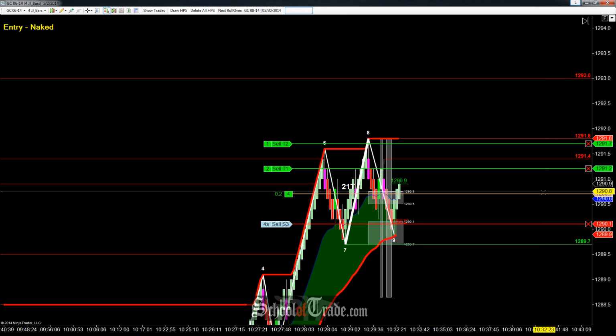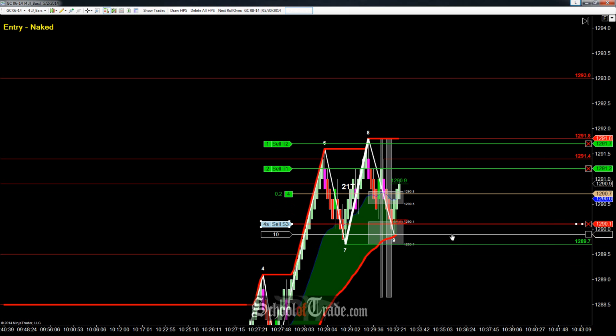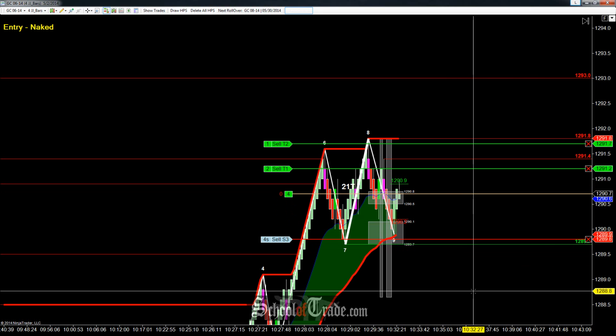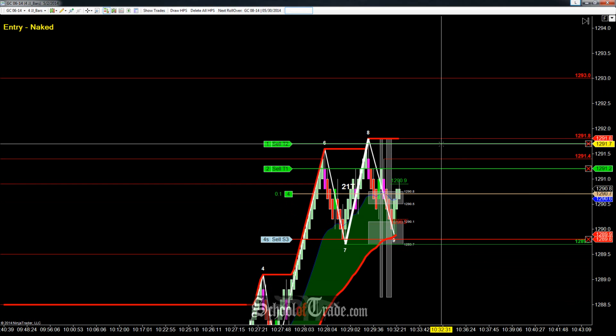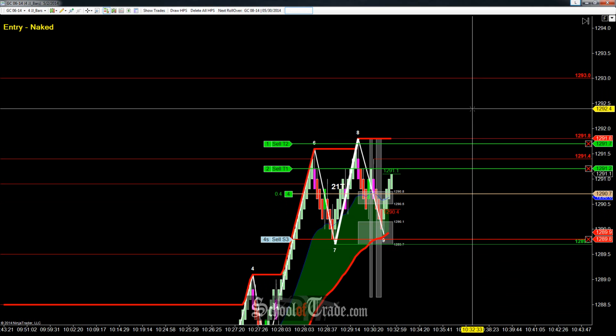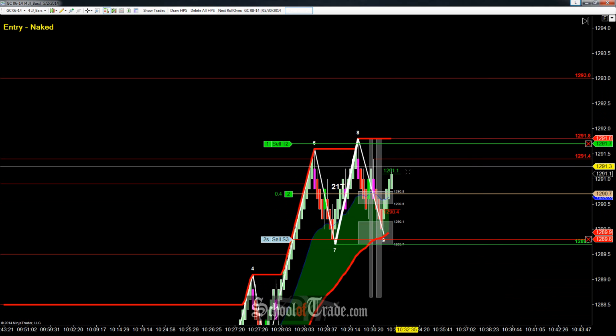So now we've got filled here at 1290.7. Let's bump our stop down to the correct spot here, 1289.8. Looking for the first target at +5, second target at +10, and then the final target is just going to be a runner target on the way up.